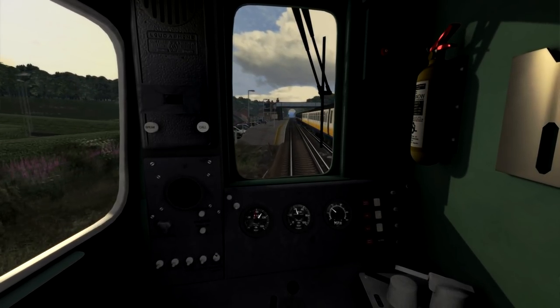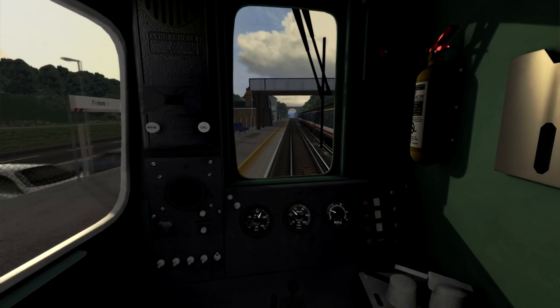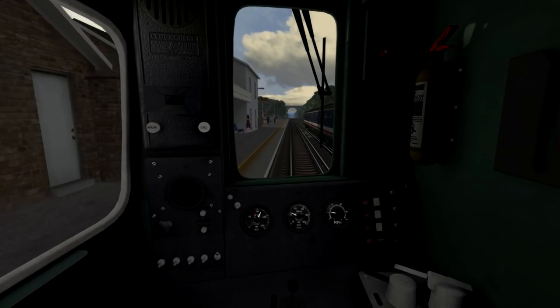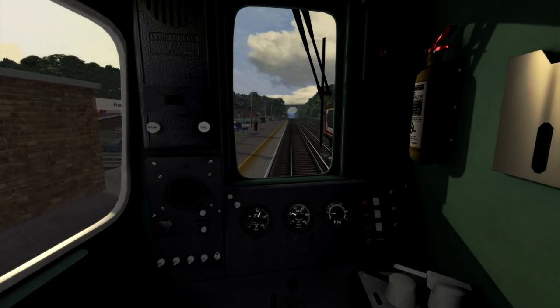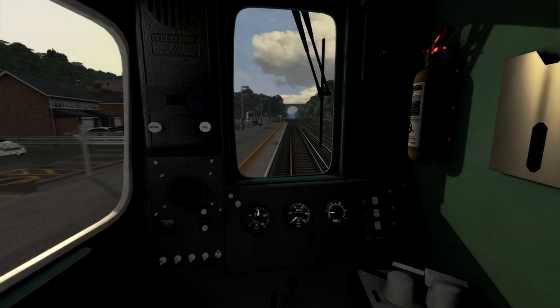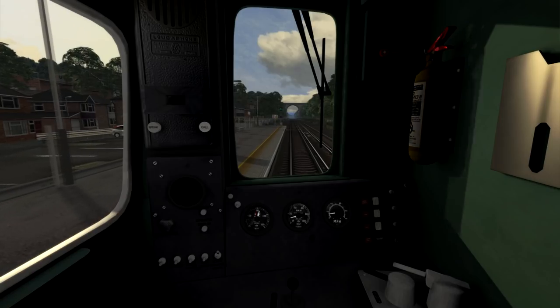And I've ended up entering the platform at around 30 miles per hour, which is ideal. So I did actually get the correct braking point, though for a moment there I was slightly concerned that we were going to end up overshooting the platform. So here at Frant Station, I need to stop at the 8-car stop sign at the end of the platform. I'll just release the brakes for a moment, as we were stopping slightly too early.